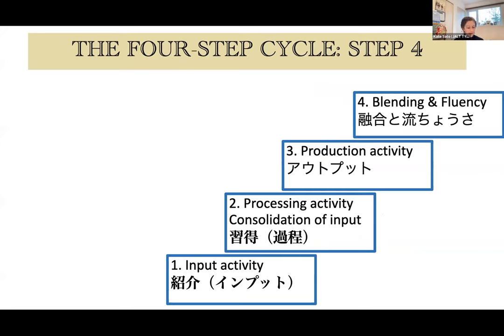Okay, I think I see what's happened here. Zoom has taken over my screen. Sorry, I just want to be able to see what I'm doing here.